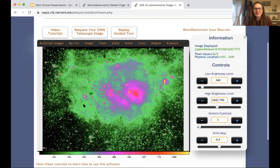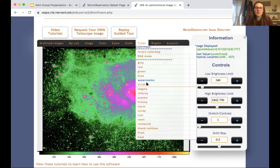So one thing I'm going to point out to you when I do this is this color bar at the bottom. And this is kind of like our key to the paint by numbers. So anything that has a value between 341 pixels and I'll say like 352 maybe is being painted in these shades of green. And then as we go up, things between like 360, maybe 400 are being painted in shades of pink. Only the really bright things are being painted in yellow. So that's this particular color map. Maybe I'll pick a different one.